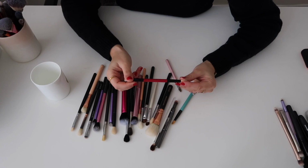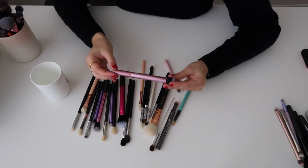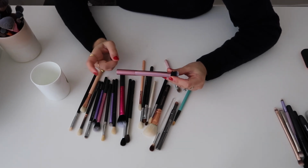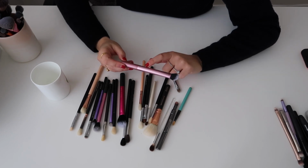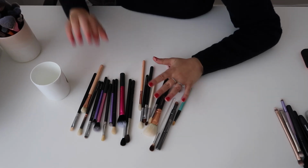It came in a set from Smashbox. We'll keep that. This is a nice brush too. What's this from? This is from Real Techniques. I really like a Real Techniques brush. They're really affordable and they're great, especially for liquid products in my opinion. This is the Soft Accent and I quite like this for concealer or even foundation, just kind of general blending.